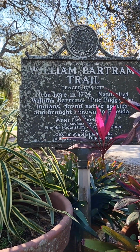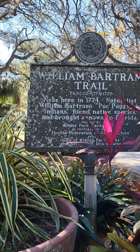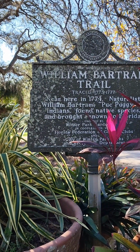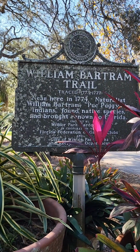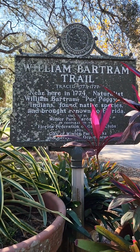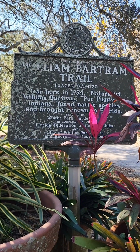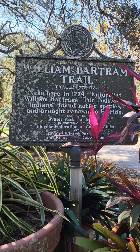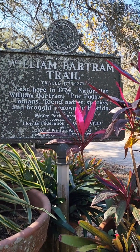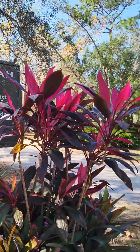One of the things I miss most about living in this area was the plethora of gardens that were accessible and also free. And this is Mead Gardens in Orlando. And ironically, we saw this William Bartram Trail sign. This trail, not sure how far it goes, but we've been on the William Bartram Trail in Georgia as well. I think it goes up into North Carolina, if I'm not mistaken. But here we are. We're going to do a little tour of everything here.